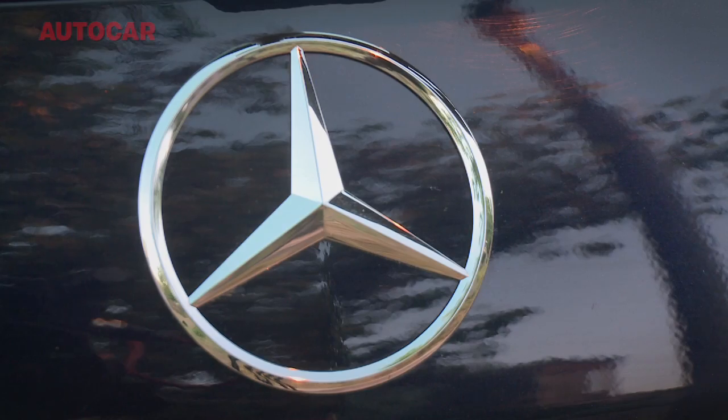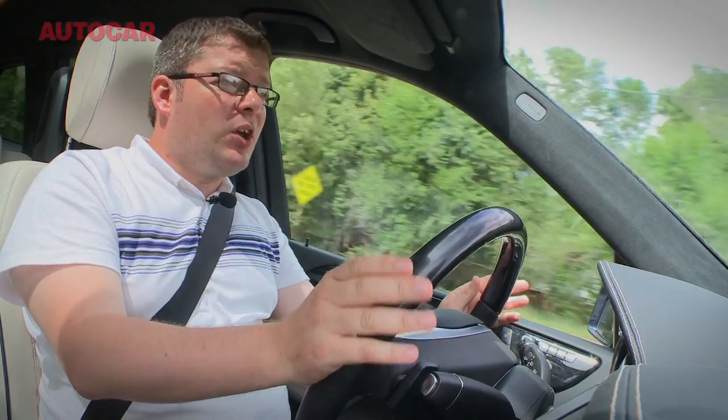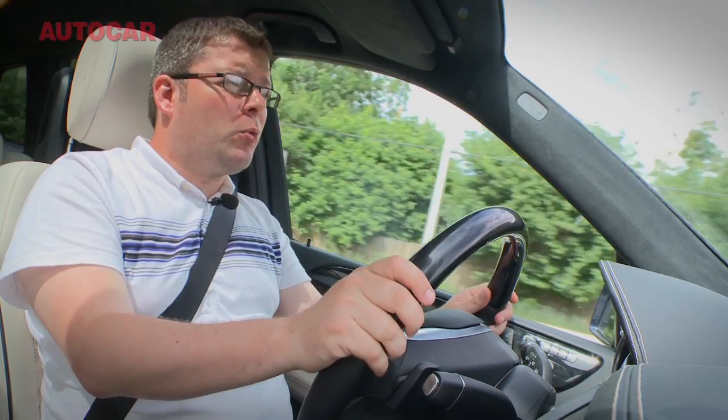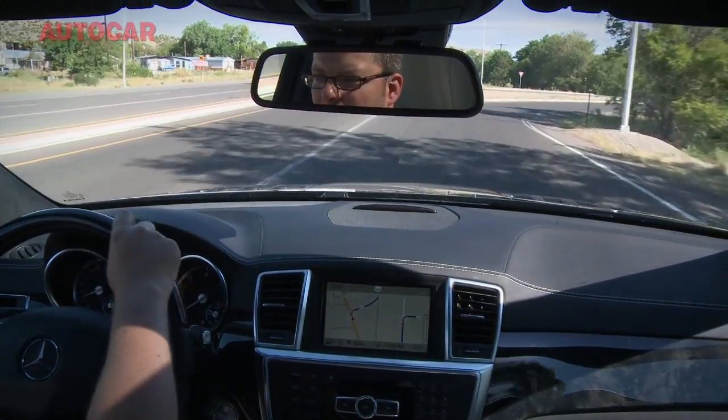Although this latest GL is based on the same steel platform as the predecessor, it's been much revised, and the car itself is longer, it's wider and it's taller. You can really feel that in the cockpit. There's a lot more headroom and legroom in the rear, particularly for the rearmost passengers.